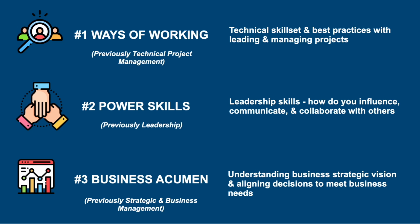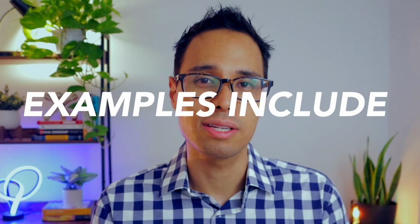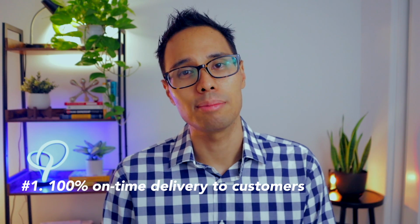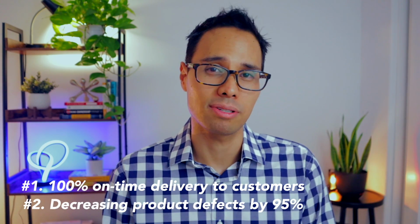And number 3, business acumen. And this was previously known as strategic and business management. Think of this area as all about the business side. Pretty much an understanding of the organization's business goals and how you're making decisions on your projects that align with meeting the organization's strategic goals. So examples of this could be 100% on-time delivery to all customers, or aiming to decrease product defects by 95%. These are business goals that are aligned with your company's vision.